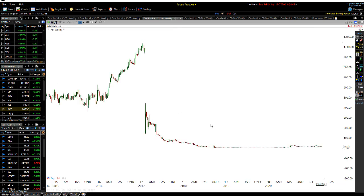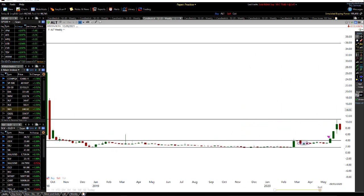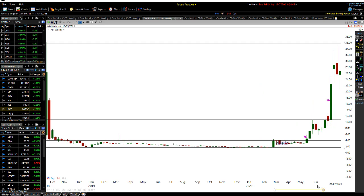ALT was another one we traded. As you can see here, this was actually a trade that we did. But look at this here. Notice how we had nothing going on for quite some time. Real small bars. Once we started to break out through here, after just going sideways for over 12 months, we made a massive move up. This one made me over 1,000% return. Again, this is going back to 2019, but I'm just showing you.